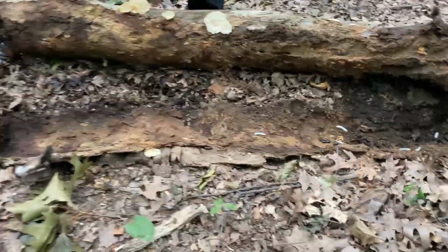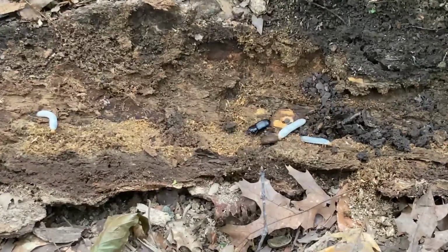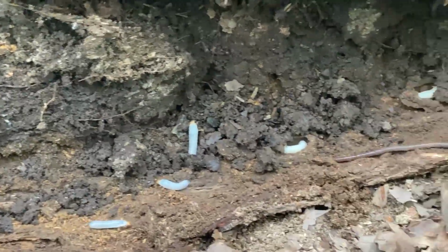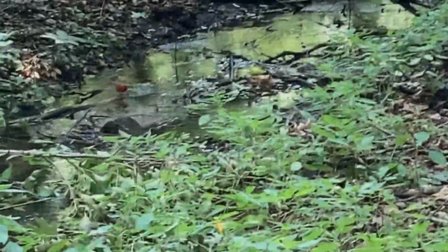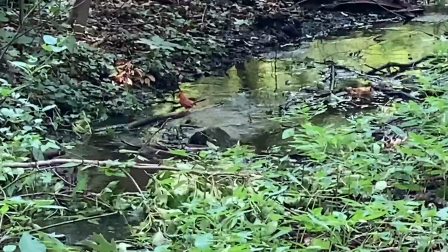Oh, whoa. Look at all those bess beetle larvae. Those are the larvae of the bess beetle. See, they live in groups, and there's an earthworm. It looks like the bess beetles pretty much rule this log. Look at this beetle larva. This male cardinal stops for a drink. What else might be in store in this habitat?